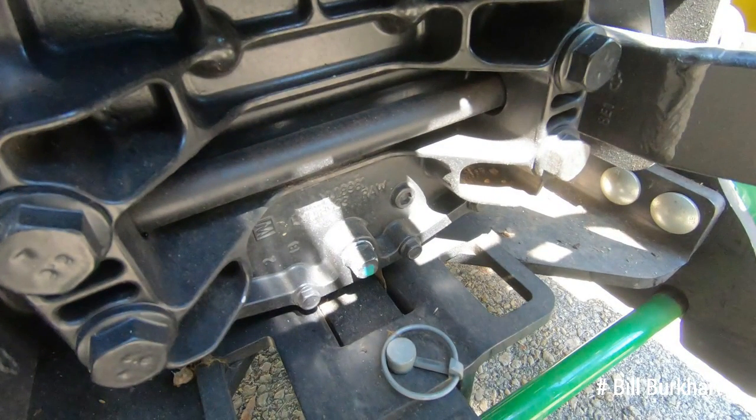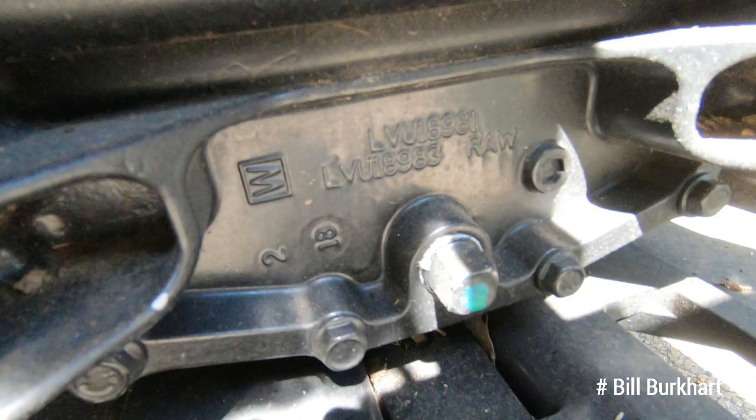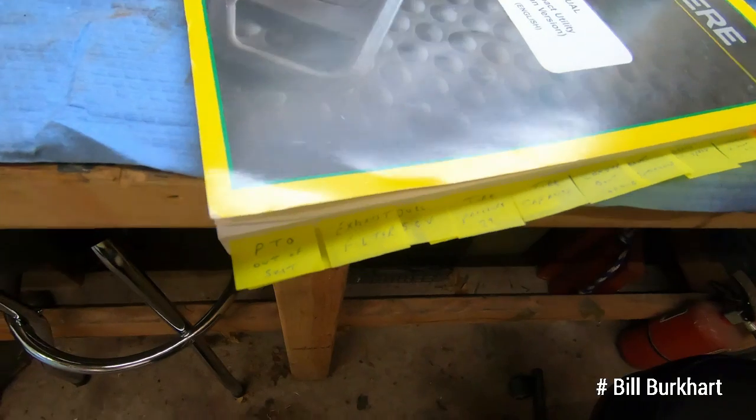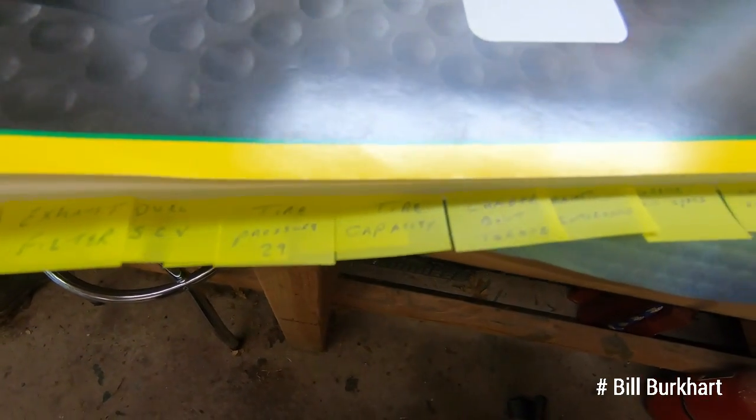All the videos I've seen, it seems like everybody drains their hydraulic fluid from that point right there. In today's video, we're going to change it from underneath. I have my backhoe on. I don't want to remove it, and I just think it's more of a convenience for me.